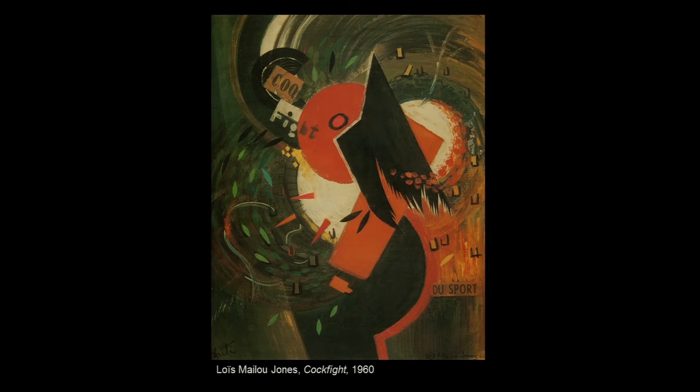By 1960, one finds Jones beginning to experiment with mixed media. In Cockfight, Jones employed a collage technique that cemented her temporary abandonment of the representational. Rather than create an immediately recognizable subject, here Jones combines painted and mixed media elements to form a deconstructed rooster that emerges from the kinetic composition.